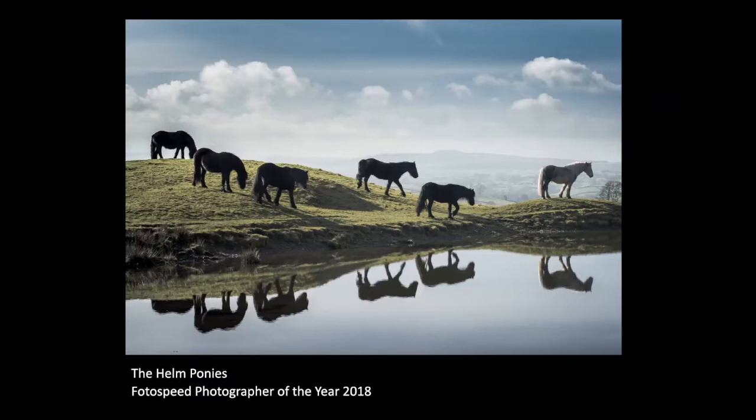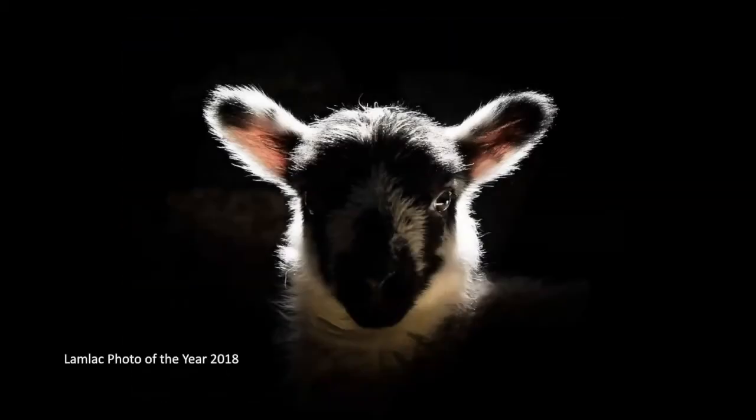And so I won Photo Speed Photographer of the Year with this shot, and I actually got this shot completely wrong. The scene unfolded in front of me. I blew the highlights massively. Obviously, I haven't blown them enough that they were irrecoverable, but thanks to Lightroom, which I use a lot. I don't use Photoshop really, just Lightroom to enhance what's actually there in the image. I was able to pull it back, and I got this shot out of it. Thank goodness I did.